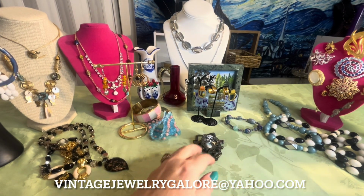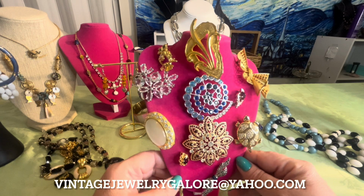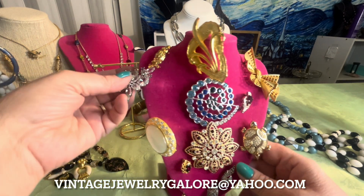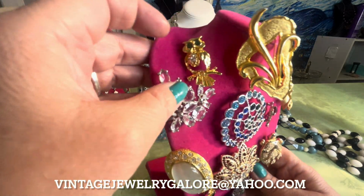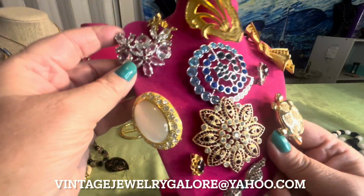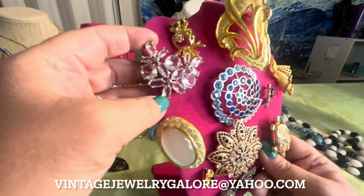All right, I have these brooches. I found 18K earrings. I'll show those in a minute because I'm going to put the camera off and show you a little picture of the line for the 18K. But anyways, this is Monet. Beautiful. Glass. Beautiful Monet.